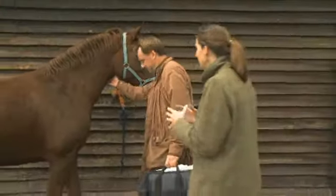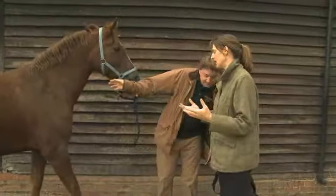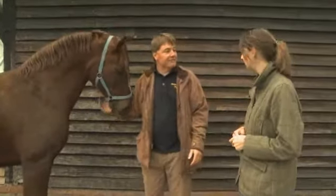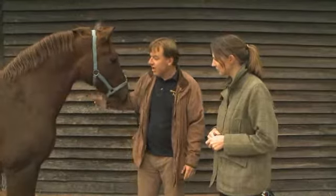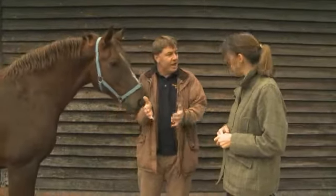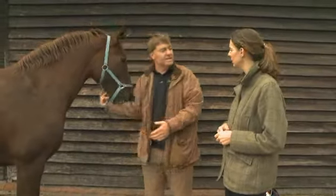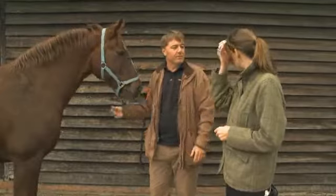So, Ben, if your horse does injure himself, what's the first thing that you should do? Get the horse to an area of safety. I think that's essential. Away maybe from where the injury occurred, and make sure people around the horse are safe as well. So this horse has been brought in and tied up away from the problem and where it can be managed.